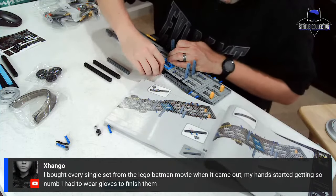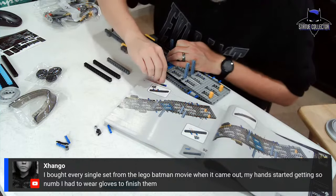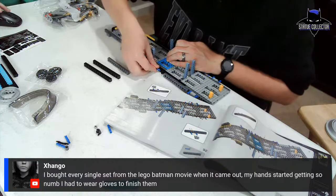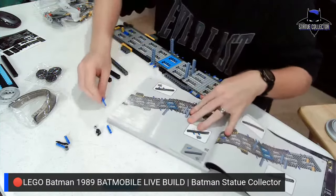Xango says, I bought every single set from the Lego Batman movie when it came out. My hands started getting so numb that I had to wear gloves to finish them. That's a problem, man. That is a problem.